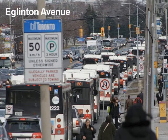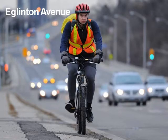And so this is where the real opportunity of Eglinton comes in, because the LRT through the central section is below ground, a lot of that traffic is going to be eliminated, at least the bus traffic. The other thing about Eglinton is there's zero cycling infrastructure.